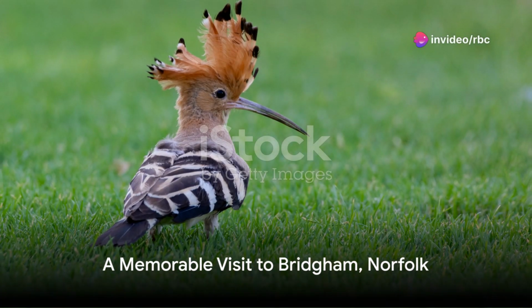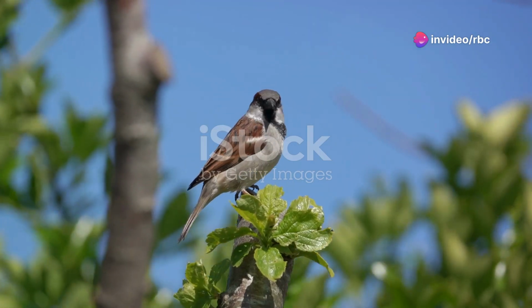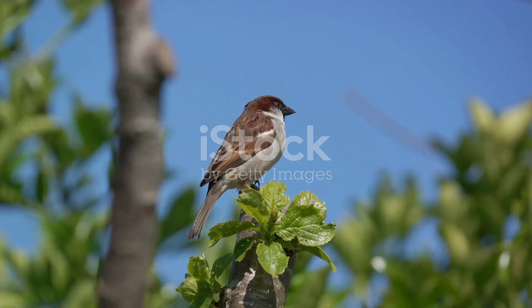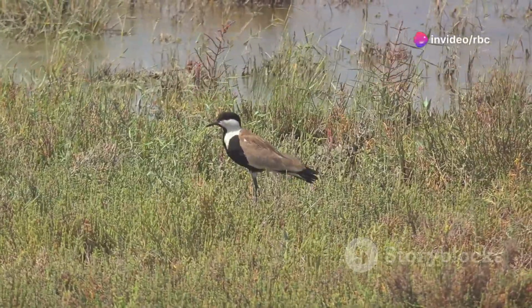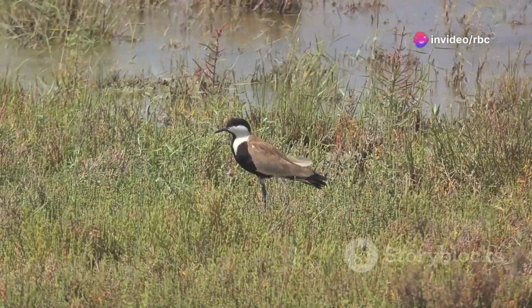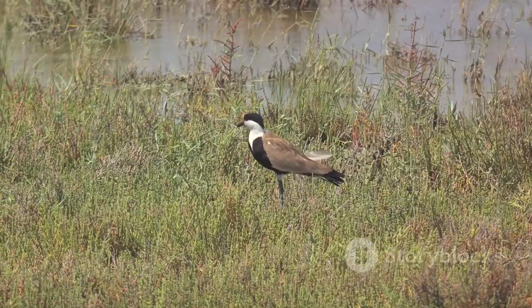In a quiet garden in Bridgham, Norfolk, birdwatchers were in for a treat. The tranquility of the garden was momentarily disrupted by the arrival of an unexpected guest. A Eurasian Hoopoe, a bird of such rarity in the UK, had decided to make this serene spot its temporary home. The Hoopoe, with its distinctive crown of feathers and striking black and white wings, was an unusual sight to behold amidst the familiar local birds.